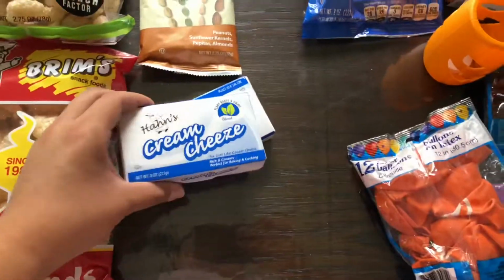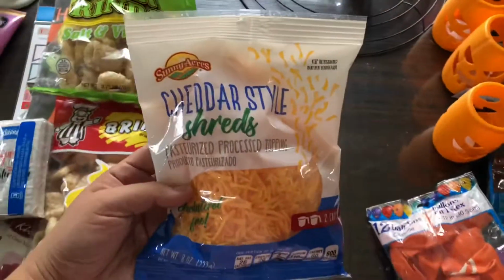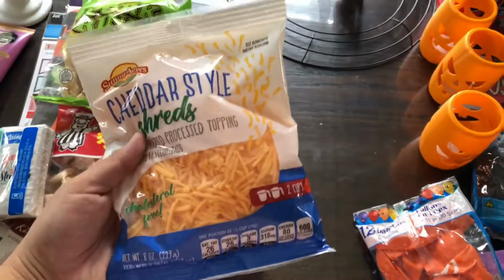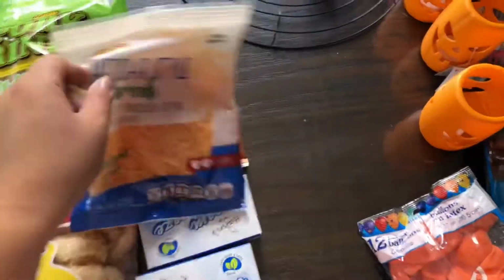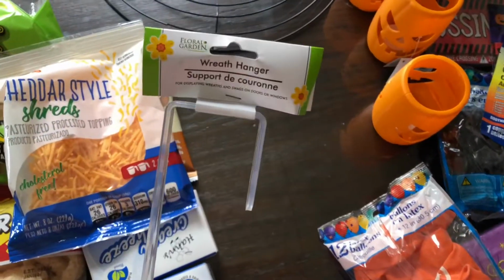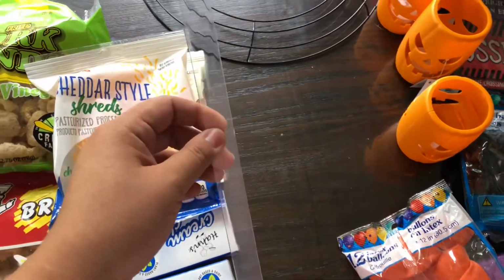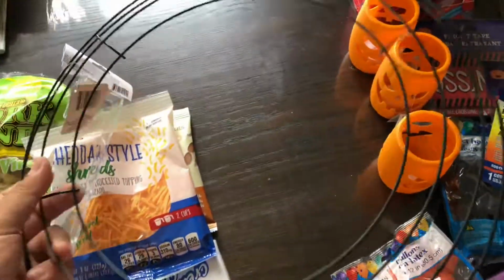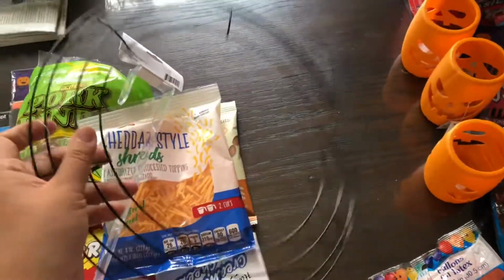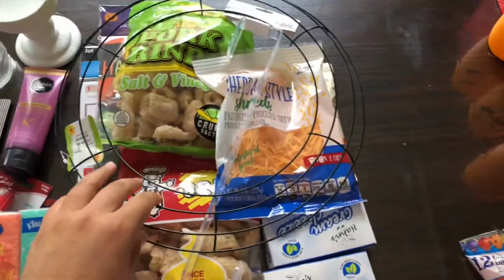I got 2 container things of cream cheese. And then I found this cheddar style shredded cheese there as well, so I picked a bag. I'm going to be making crack chicken, and I need these 2 things. I got this wreath hanger. It's clear, so I didn't want anything that was too visible, so this was perfect. And then I also got this wreath wire thing to make my own wreath. And again, I have the ribbons and stuff already at home.